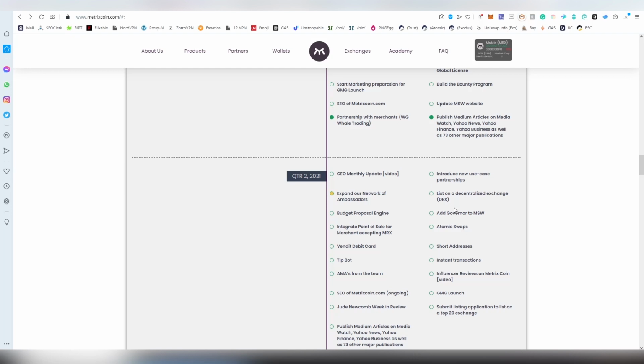What are they building in quarter two? Interesting stuff: listed on a decentralized exchange. Is that going to be an Ethereum-backed token, or is that going to be going through something like Stakehound, or what exactly they're building in terms of DEX? But DEX integrations, I'm always excited about. That is a very good thing.